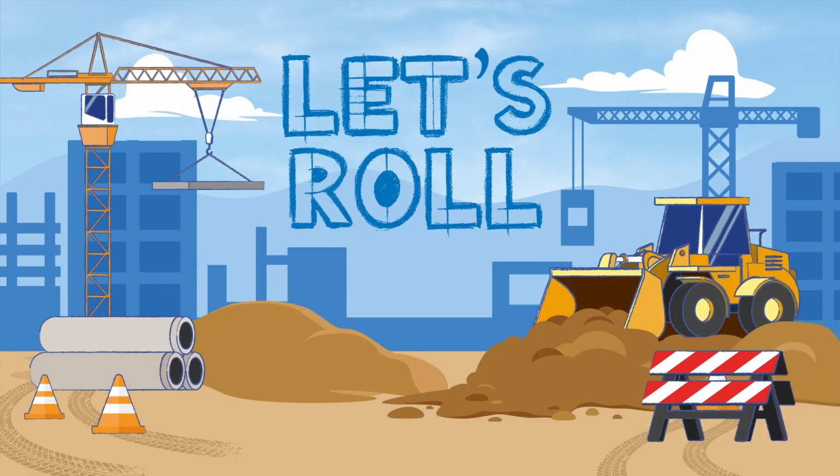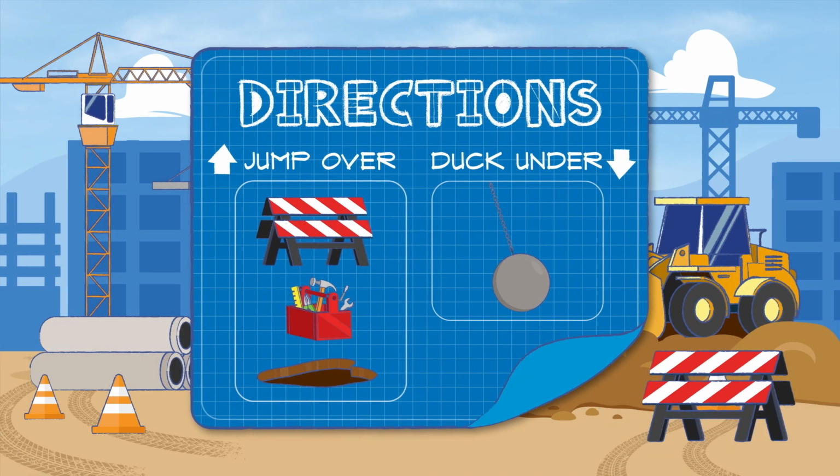Everybody get on your feet. Jump up high or duck down low to make it safely to the dump truck before it leaves the construction site.